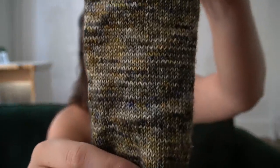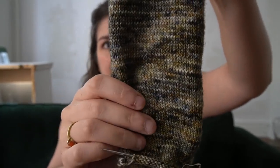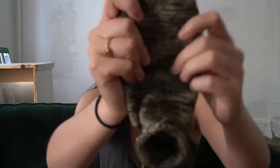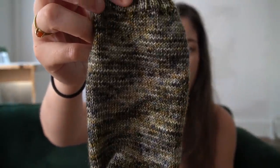But anyway, this is, like I said, Grenouille Co in the Folklore colorway, and here's a close-up of the sock and how it knits up. It is pooling ever so slightly, which is not my favorite, but I'm not about to hold or alternate two ends of the skein in order to not have that happen. So it's just something I'm going to have to live with.